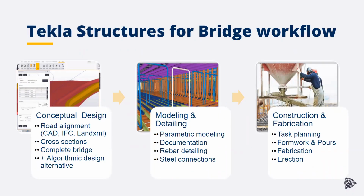So here's a high altitude look at the Tekla Structures bridge workflow. And although some of the terms and descriptions in this particular example are specific to bridge design and construction, this concept is not new. And these types of things are certainly applicable to many different types of construction projects. So conceptual design, modeling and detailing, construction and fabrication, those are things that we do on lots of types of construction projects. But the point here is I want to encourage you to reach out, consider these types of workflows, consider these types of solutions, and embrace them because this is the now, this is the future, and we need to be forward thinking and learn as much as we can about these types of solutions to help ourselves stay competitive in this landscape.